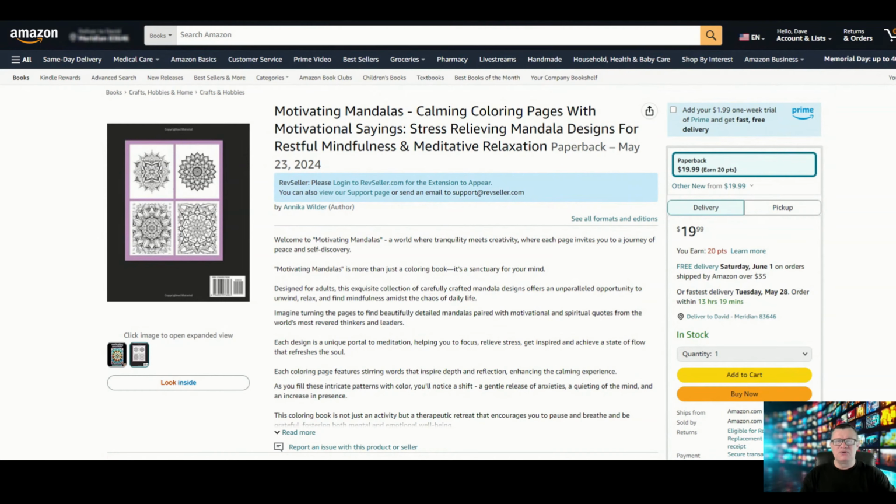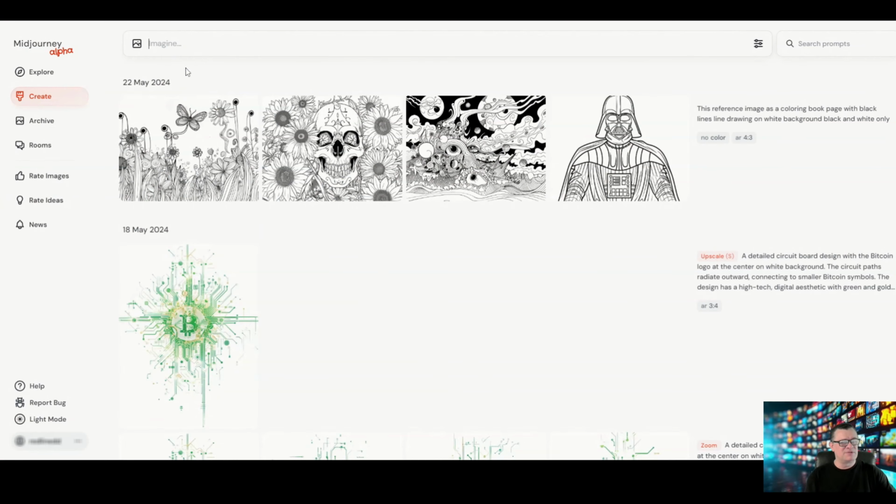All right, let me get into how quick and easy it is to make these images by going over to MidJourney. Okay, I'm in MidJourney, and I'm just going to type in a prompt here. I'm going to say coloring page with birds in a forest setting, black line drawing on white background. Then I'm going to put in an aspect ratio, and let's just go with --AR. That stands for aspect ratio 3:4, and then click go.